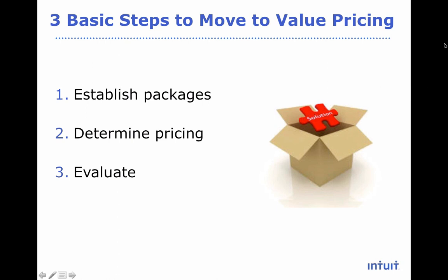Now, the next step is to determine the actual pricing, right? We want to figure out what price fits into each package. And then we continuously have to evaluate, does this work for this client? Does that work for that client? One of the best ways to pick up packages is to grab 10 clients at random and, one by one, start thinking about what you would charge each client on a monthly basis, and then think about which pre-established package best fits them.